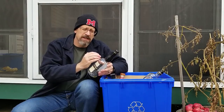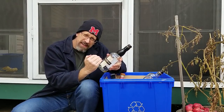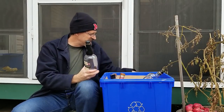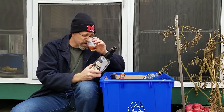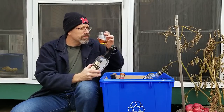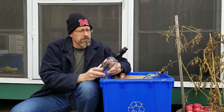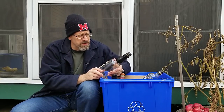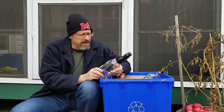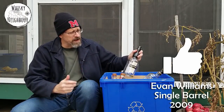Loved it, didn't like it, loved it. And today, well, only because it's the only whiskey I've had today so far, it's pretty good. It's a little rough, so not as smooth as it maybe could be. But will I buy another single barrel of Evan Williams? Absolutely. I think it's a great value.